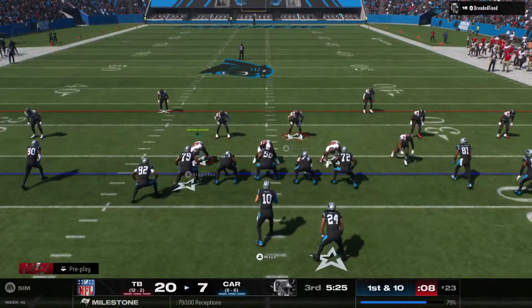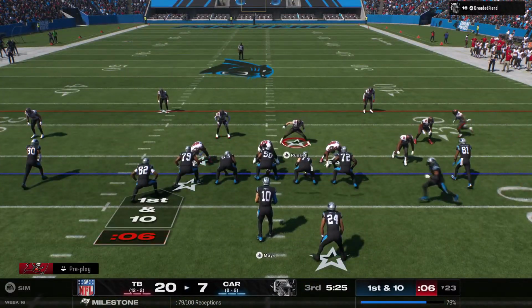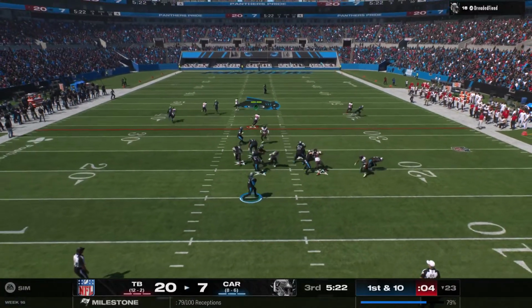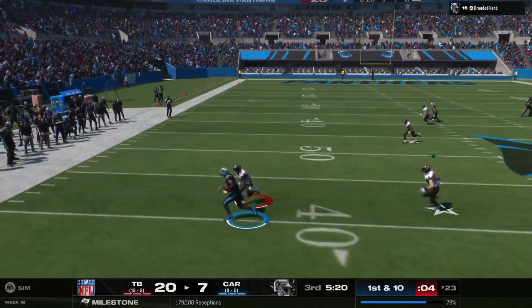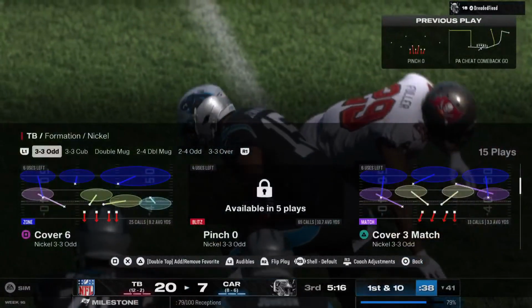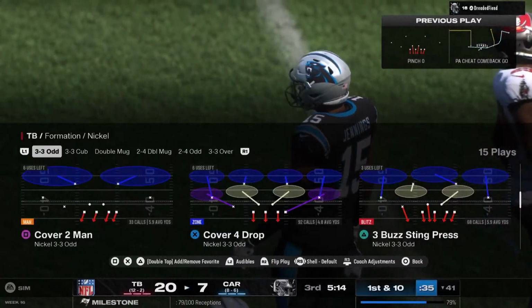Offense ready to begin this drive. 1st and 10. Going play action. May. Caught on the comeback route. And he's brought down after a nice gain and a 1st down.